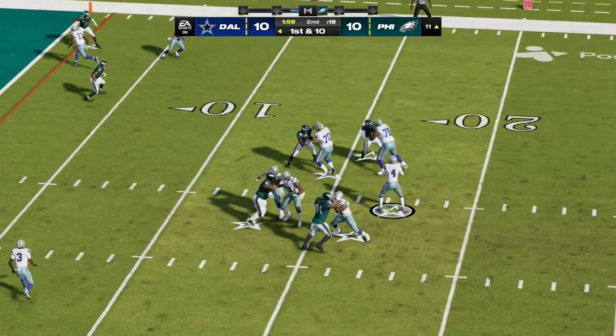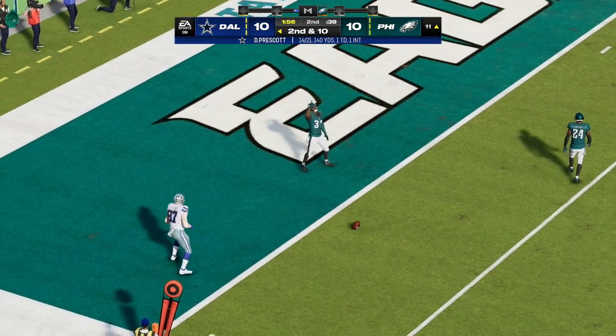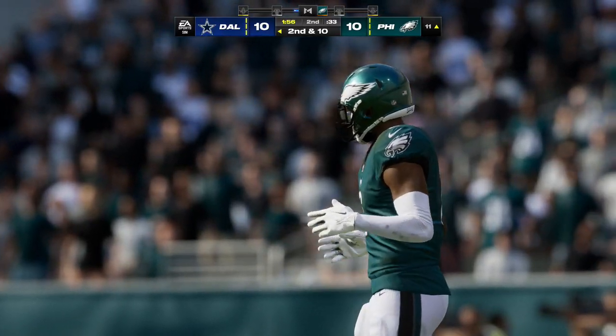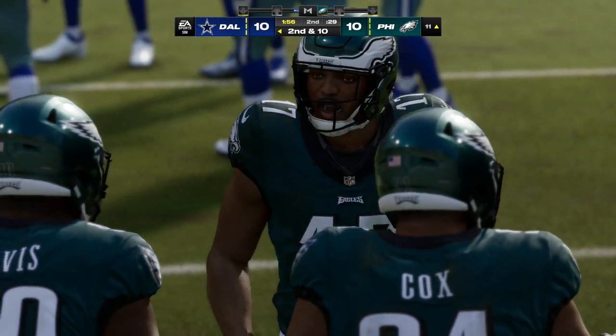They'll throw again. Prescott. Oh, the ball comes out on the hit, but they'll say it's incomplete. They're putting together a drive here in the final minutes of the half, but the coverage has been tight all game long, and they certainly want to keep them off the scoreboard here.